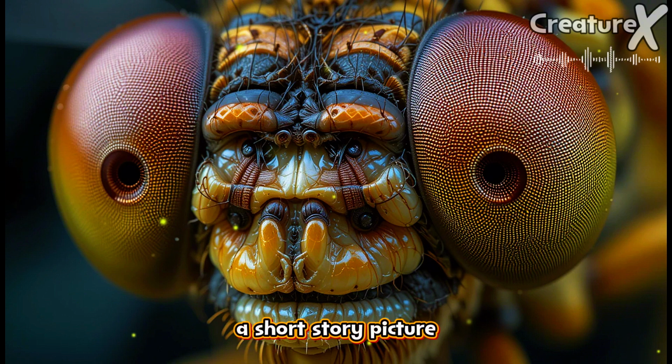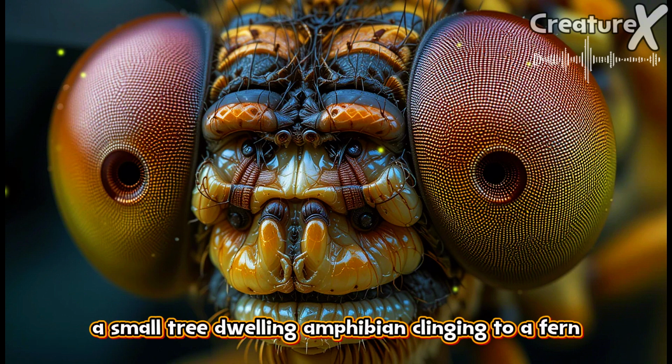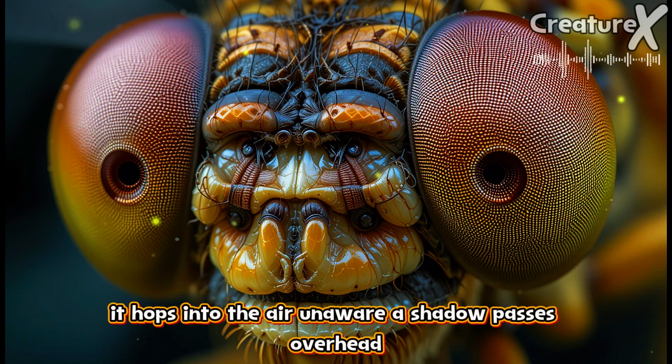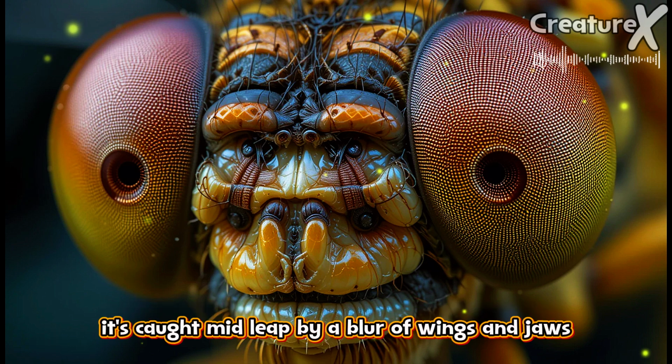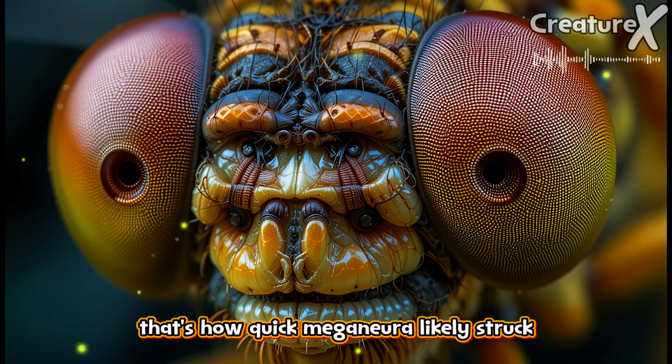A short story: picture a small, tree-dwelling amphibian clinging to a fern. It hops into the air, unaware. A shadow passes overhead. Before it lands, it's caught mid-leap by a blur of wings and jaws. That's how quick Meganeura likely struck.